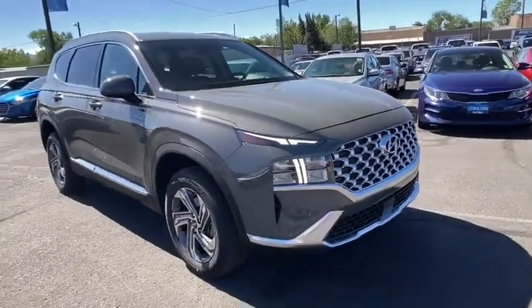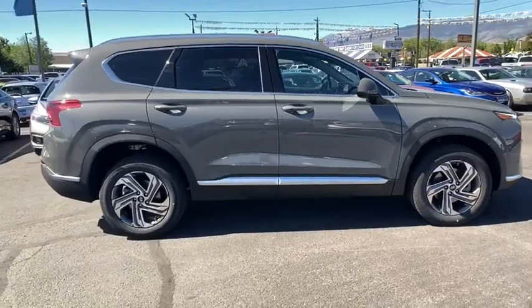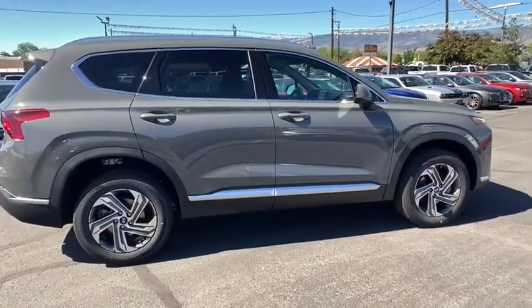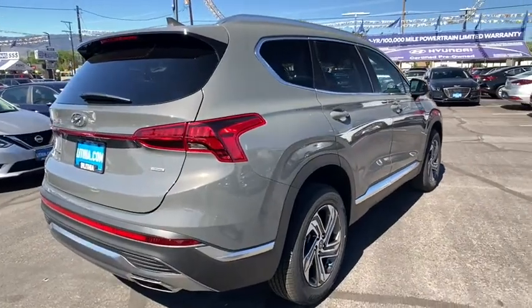Looking for the right vehicle? Check out the 2021 Hyundai Santa Fe. Style, quality, performance, value. Need we say more? Here are some of this vehicle's great options.